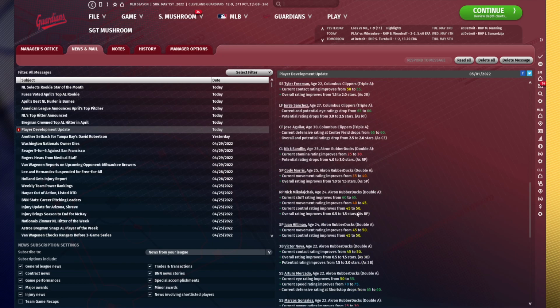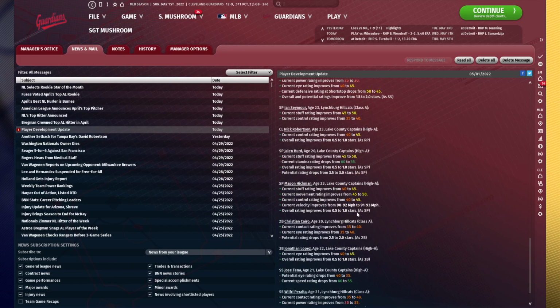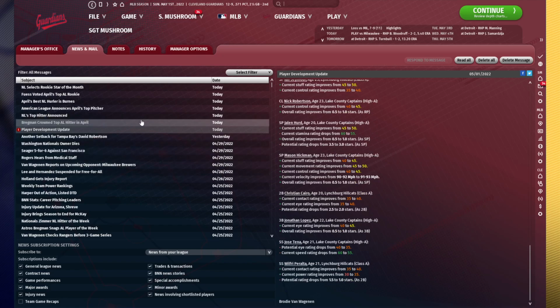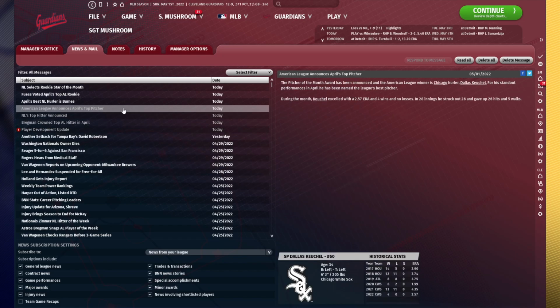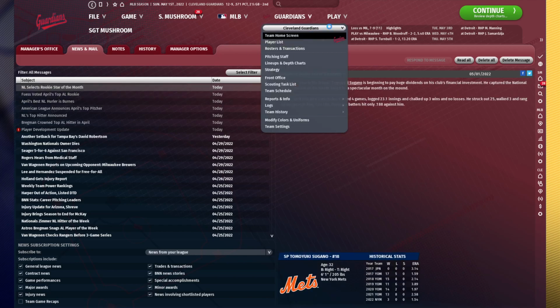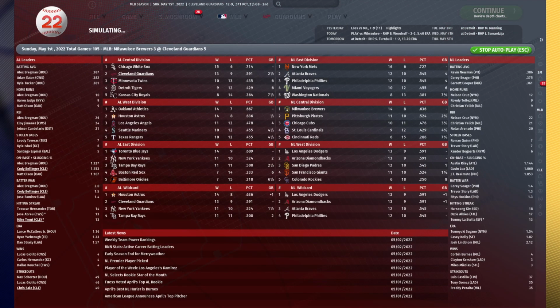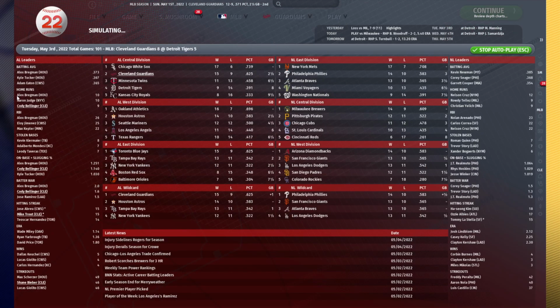Looks like we've got some improvement among our prospects. A good amount of improvement at that. All right, that's good. And we do not pick up any awards for the first monthlies, which surprises me because Cody Bellinger has been lighting up the world, while Alex Bregman is just putting him to shame with his performance.